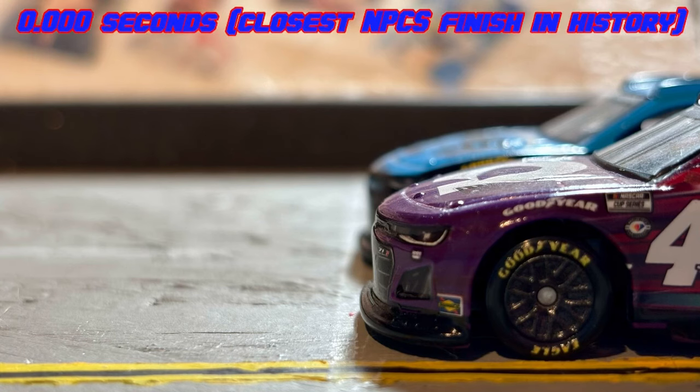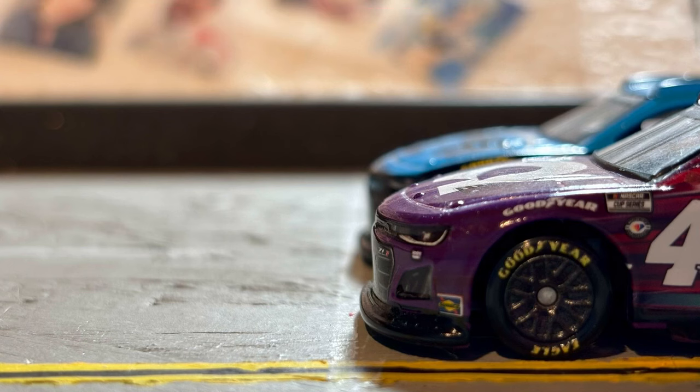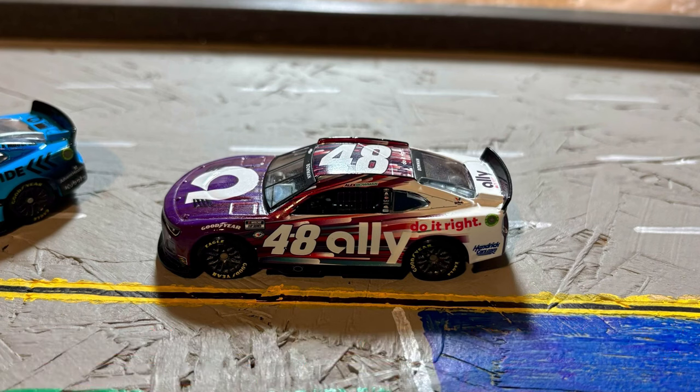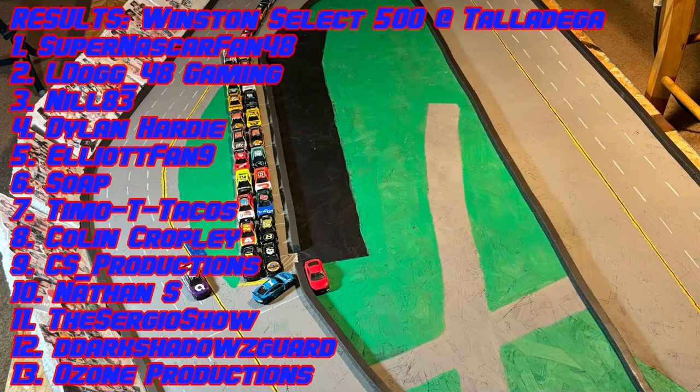So the officials have determined that they had tied at the line and Gragson would get it, because the first thing that Pepsi Cup officials go to when looking at such a close finish, or a tie as I should say, is who led the most laps. Unbelievable stuff. There you go. It was a tie at the line. Such a close finish, and it was given to Noah Gragson because he led the most laps. But that is the closest NASCAR stop motion finish in history.